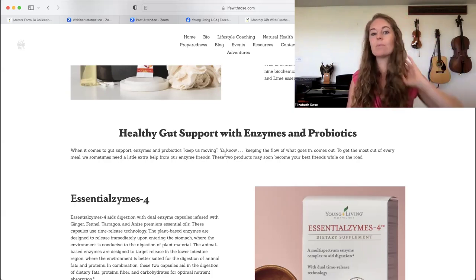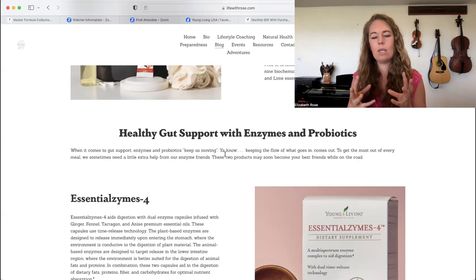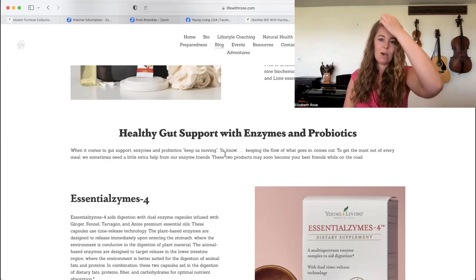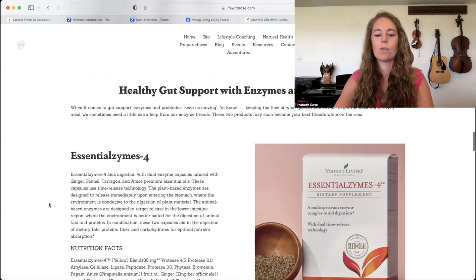Now I get enzymes are expensive and we need to be aware of budget, but just know that if you really feel like you need some good gut support, it's very powerful to actually use enzymes even in between meals. I would recommend something like just the normal Essential Zyme, or also the Detoxzyme and Allerzyme, which are three specific enzymes that Young Living has that are really good for those other purposes and other times of the day too.